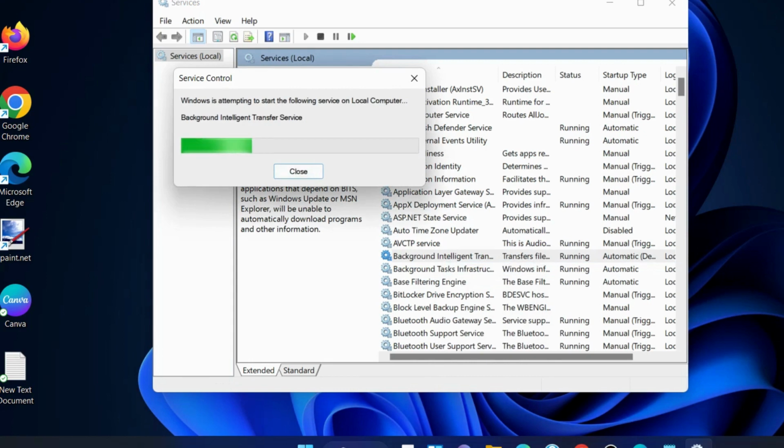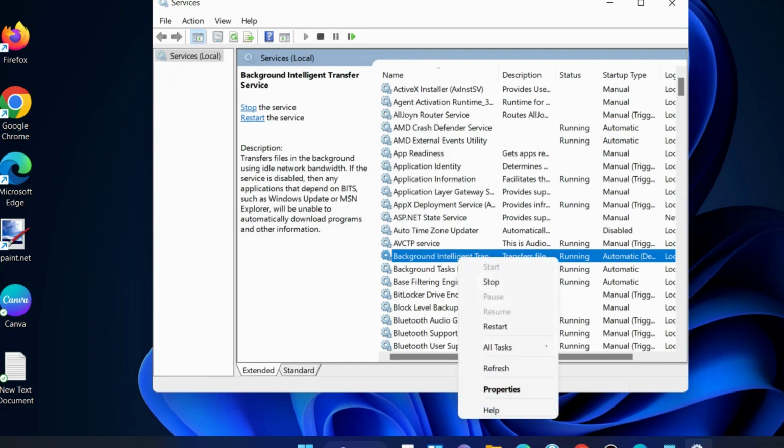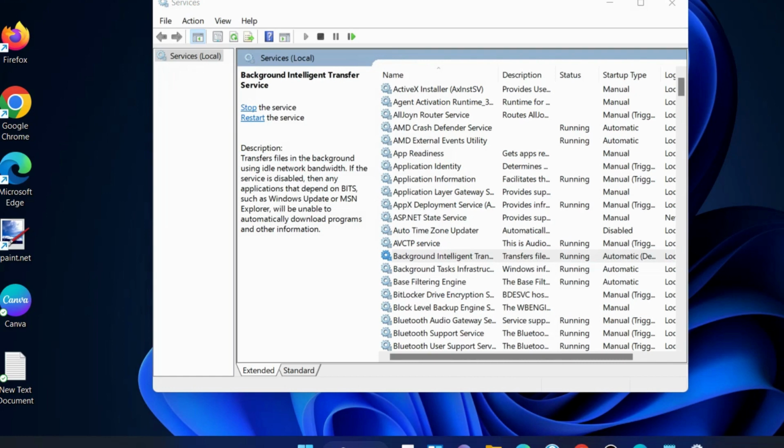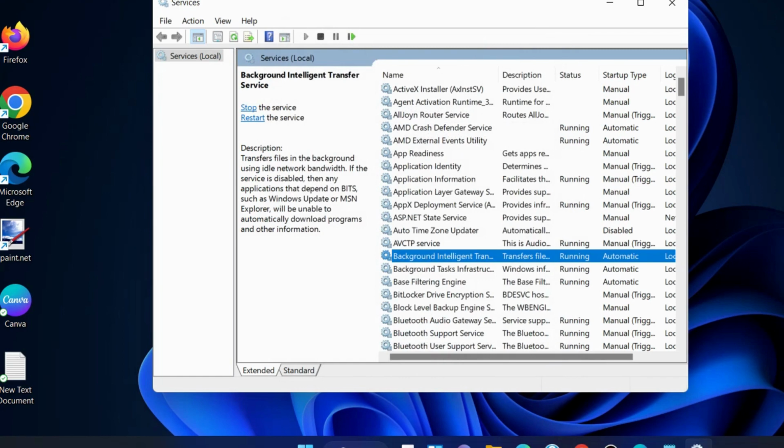Also apply a double click on it and set the startup type as automatic. Finally click on apply and then the OK button to save the changes.